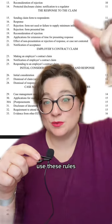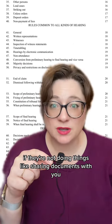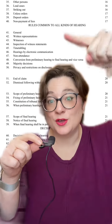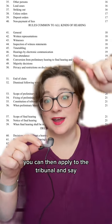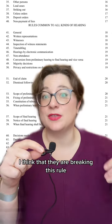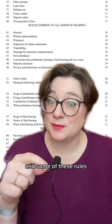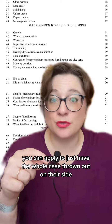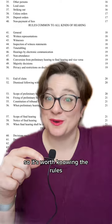Use these rules. And then later on, if they're not doing things like sharing documents with you, if they're not engaging with the court in the right way, you know all the rules. And with each of these, you can then apply to the tribunal and say, I think that they are breaking this rule, please do this thing about it. And some of these rules, if they break them, you can apply to just have the whole case thrown out on their side and the tribunal find in your favor. So it's worth knowing the rules.